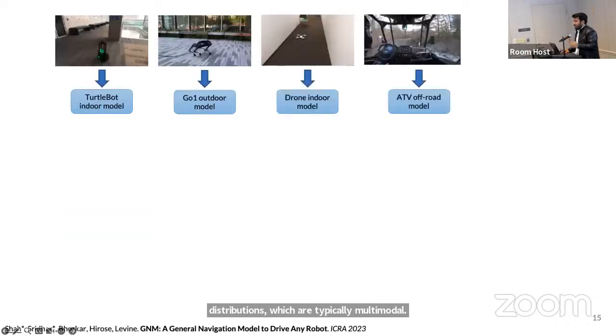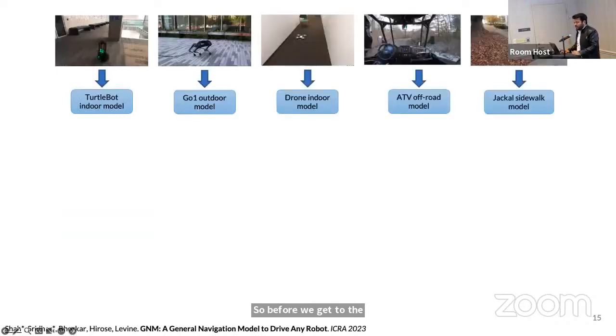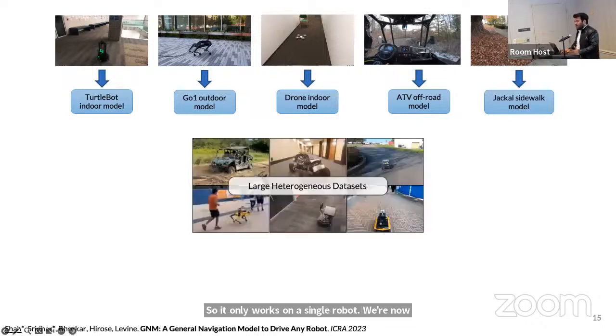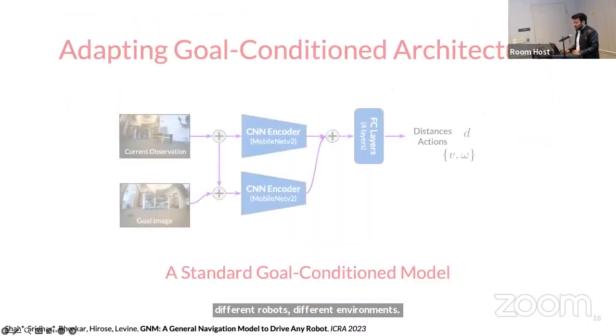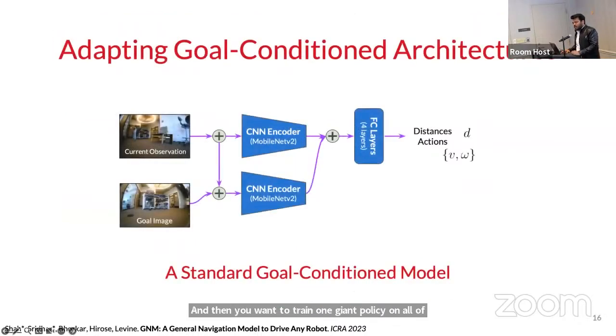So before we get to the model, we need data. So rather than the typical way in which we do machine learning, which is I have my robot, I go collect some data with my robot, and I train a model on data that I collect from my robot, so it only works on a single robot. We're now thinking of, well, what if we combine all of them, and you now have a large data set which is collected across different robots, different environments, and then you want to train one giant policy on all of these data sets. So we start with a standard goal-conditioned navigation model.